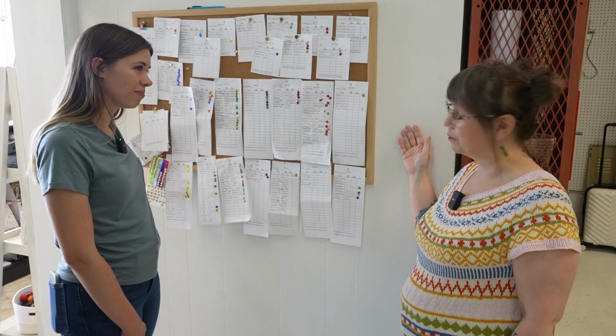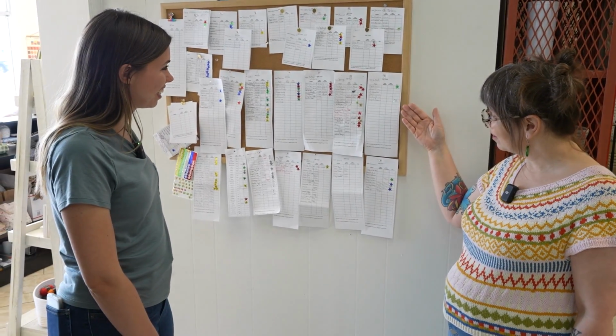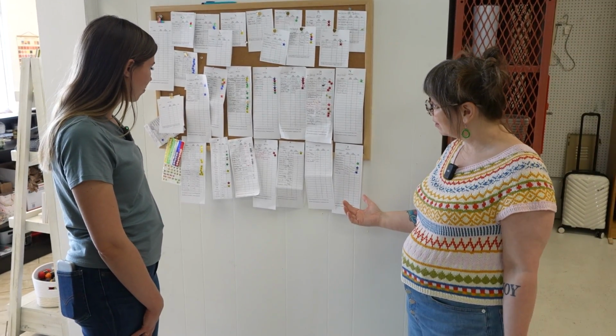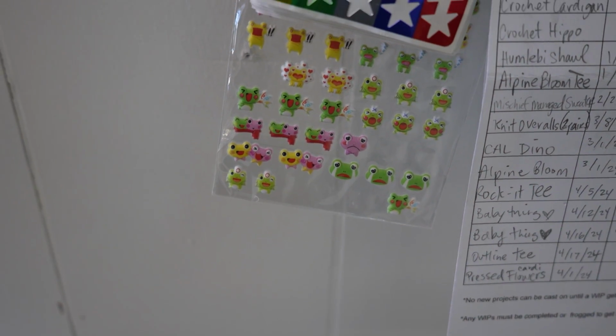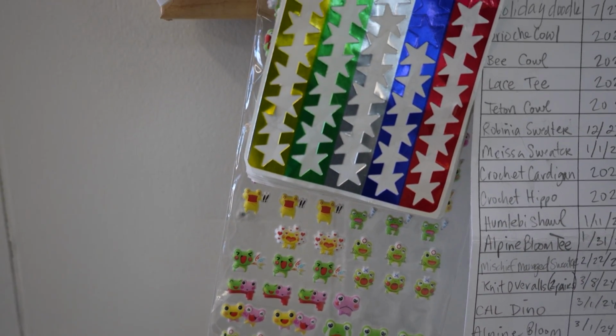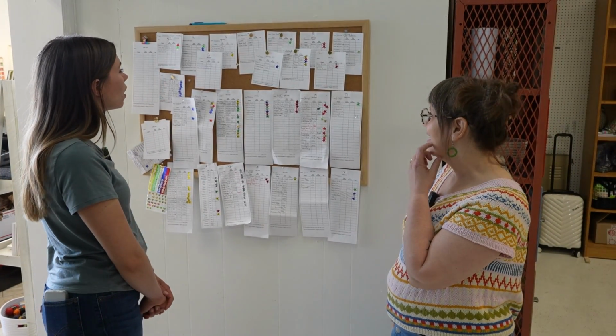These are our star charts, so we know that we're actually working through our WIPs. When you finish one, you get a star. You can see what everybody's working on. And then we have little froggy stickers. I see. So if you end up frogging your project, you can put a froggy sticker on it. That's cute. So yeah, this is really fun.